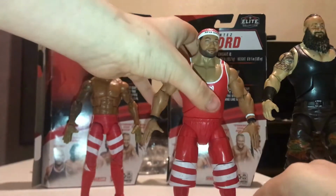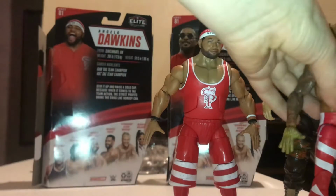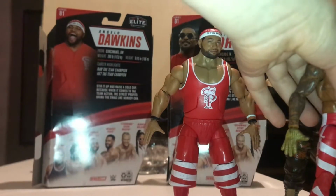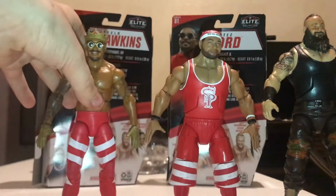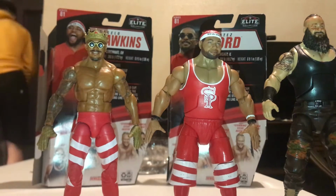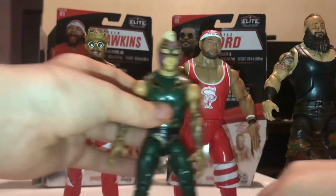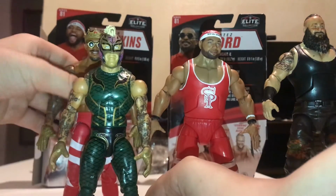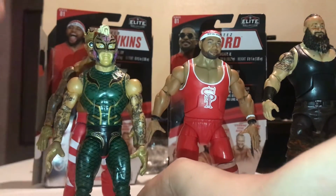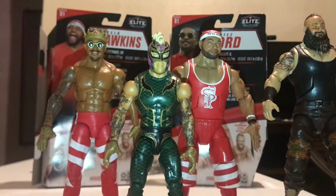Hold up. Let's also compare Montez Ford, who looks pretty good with that. So there's all that. Then we're gonna compare a smaller type guy, like Rey Mysterio. They could make Angelo Dawkins just a bit taller for Rey, but I guess it kind of works if we just set that there.